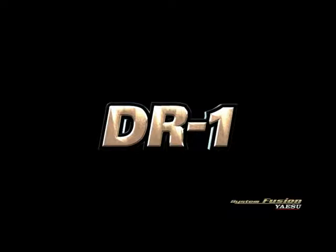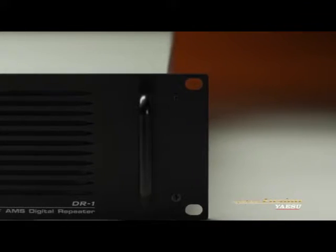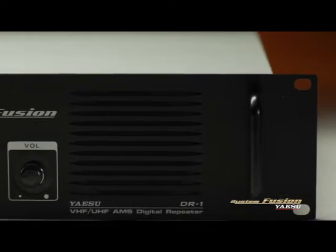The setup and implementation of the DR1 was really quite easy. I was able to do it without even looking at the manual. The Yaesu DR1 is the System Fusion dual-mode digital analog repeater that covers the 2-meter and 70-centimeter amateur radio bands.